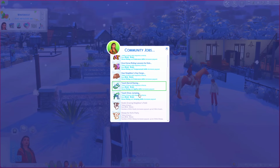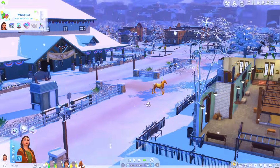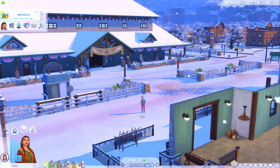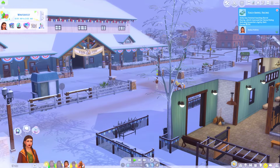Okay, let's just go do a community job, and then hopefully by the time we come back, this will have sorted itself out, because for some reason it seems to think my horse has already performed a competition today when he hasn't. Okay, we made 241 simoleons.